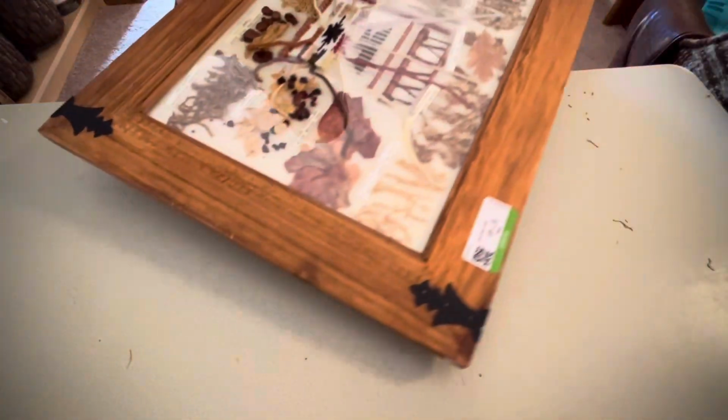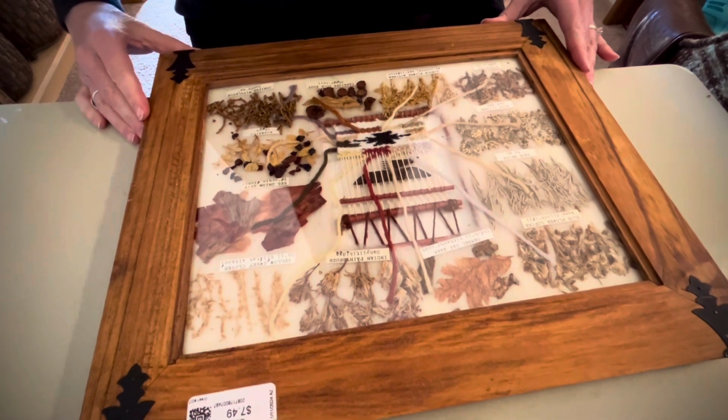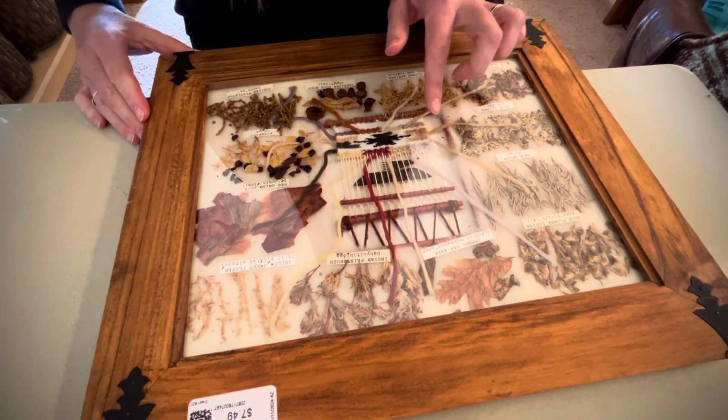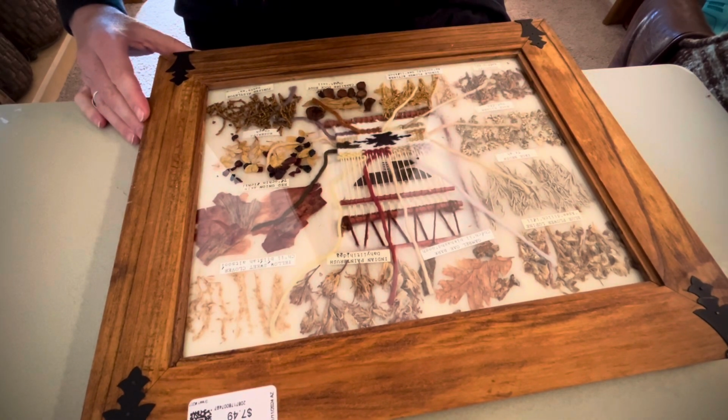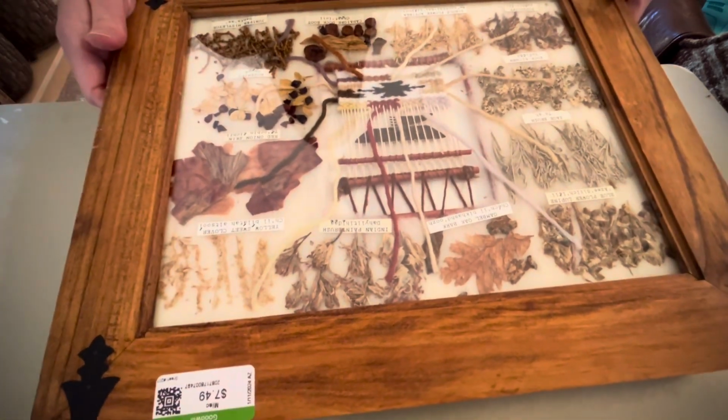Let's take a final look. There. That looks really good. I think no matter what I do, there's going to be some little bits and pieces moving. I can see it back in there, which is okay. You know, it's an authentic piece. But I think that looks pretty good.